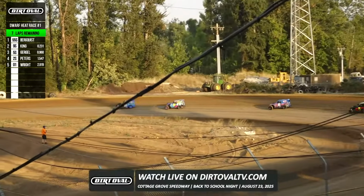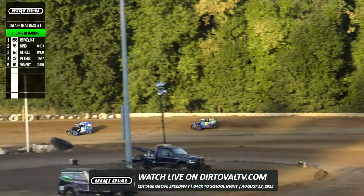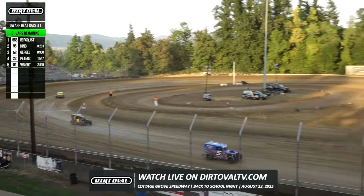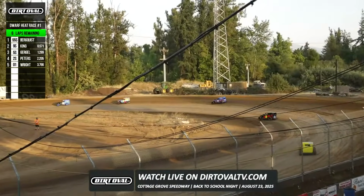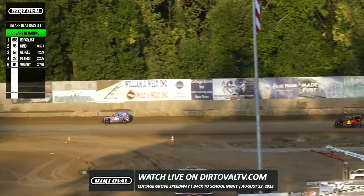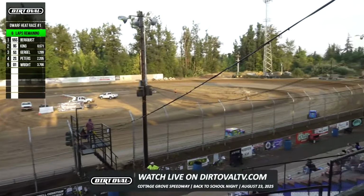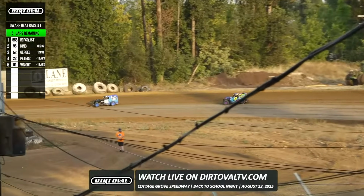Two laps complete, 7 laps remaining for the dwarf cars. Everyone utilizing the same line, it looks like right now. Couple cars running the bottom. Majority, everyone up top. Colby Bergquist stretching out his race lead to half a second over Josh King. Bergquist just turning laps, still about half a second now.